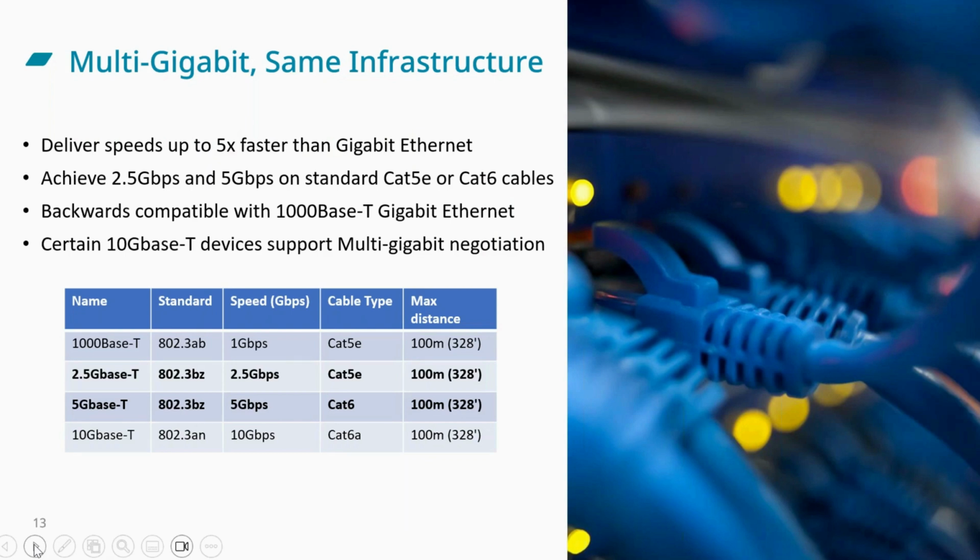So it was designed to offer higher network speeds. Multi-gigabit was developed to address growing bandwidth requirements. And essentially it offers a lower cost alternative to 10GBASE-T. Really, really important to note is that I do not have to necessarily upgrade my cabling infrastructure.